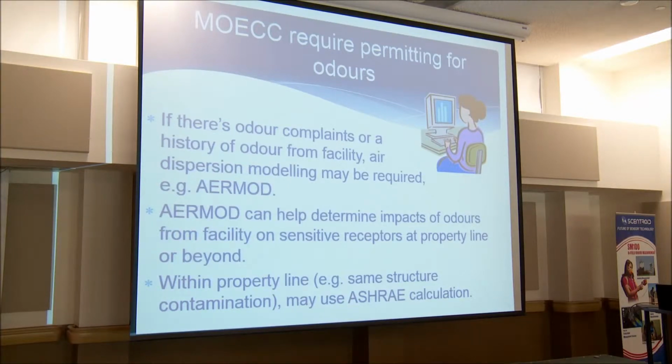However, you may have a case where you have sensitive receptors within the property line, and that would be called same structure contamination. You may be asked to use ASHRAE calculations in that case. An example of that is if you have an industrial mall and you need to assess the emissions on your neighbors surrounding you in the industrial mall, you may be required to use ASHRAE calculations in order to determine the concentrations of the contaminant at the nearest openable windows or doors or air intakes.